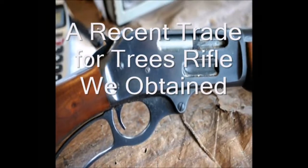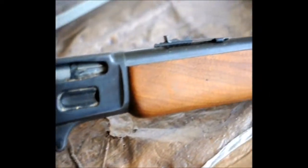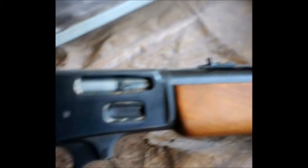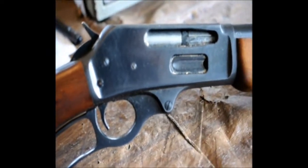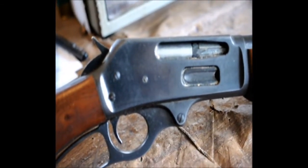This caliber is a Remington 35. This is made by Marlin Firearms. This came in the form of a trade today here at Highland Hill Farm. If you want to do some trading and bartering for trees and shrubs, you can. We also have hunter access programs here for people that want to hunt deer, rabbits, dove, ducks, and geese.